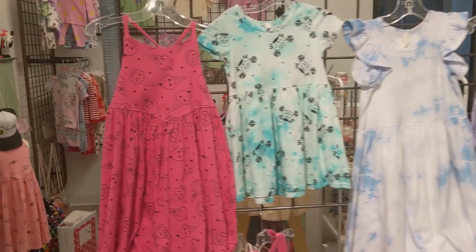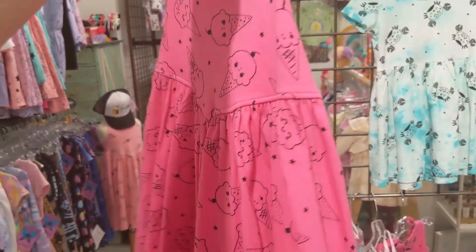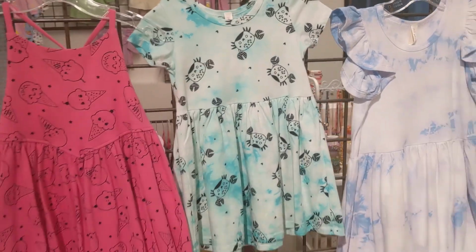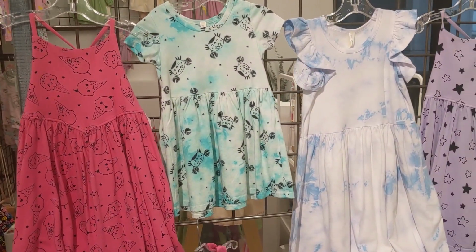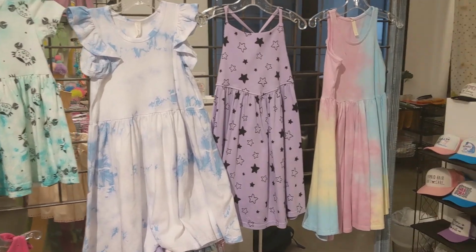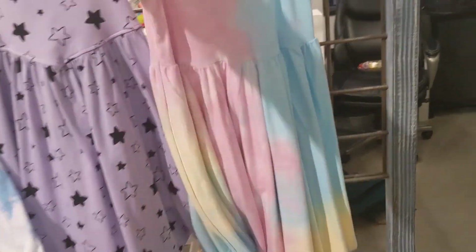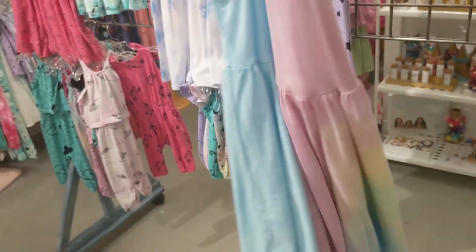And here are some of our dresses. We have this really cute little tie racer back dress for big girl. We have the mid-size waist, which is a super easy one for all the time. A cute little flutter dress. And we have the pretty tie-dye twirl. So it's going to have a little bit more skirt. All the girls are going to love this to twirl in.